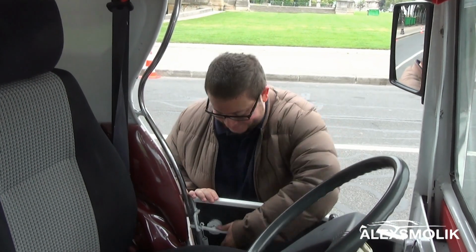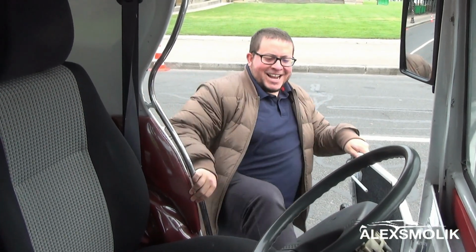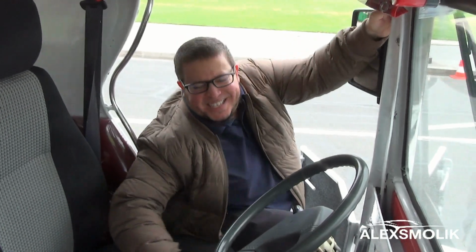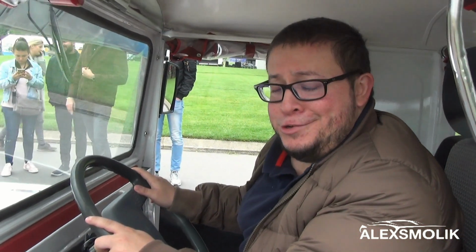Now we're going in. I don't know how exactly you get in. I'm pretty sure there is an easier way to get in. So I am now behind the wheel of the Jeepney by QEV. And to say the least, it is very different to the cars I usually drive.